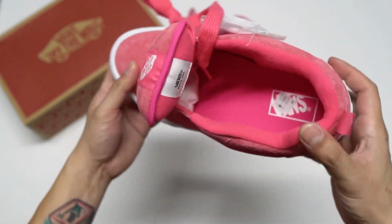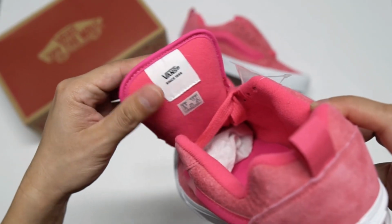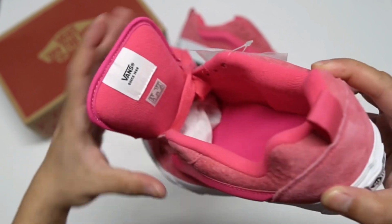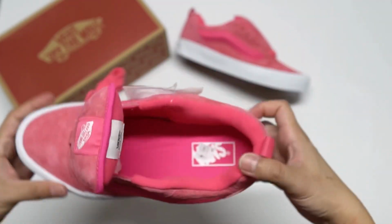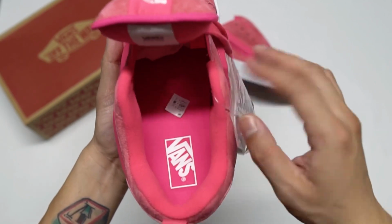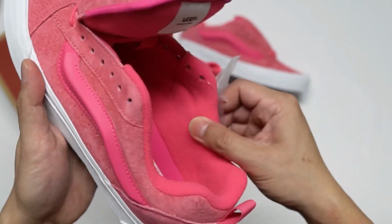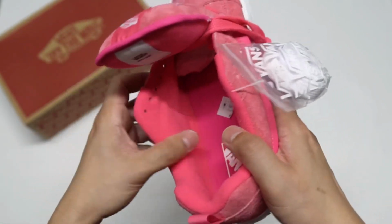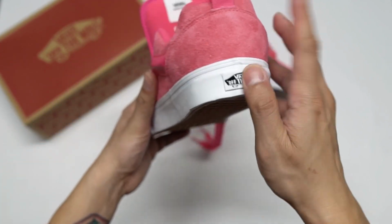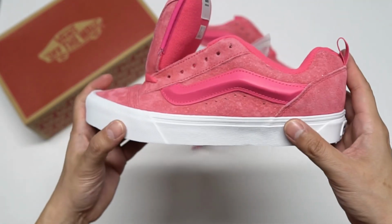Now I'm going to show the inside part of the shoe. You have the Vans and the size tab at the back of the tongue. And you got the regular Vans logo on the insoles, which here, let me clear that out for you so you can see. And it looks like it's just a regular insole. And before I forget, let me show you the bottom sole, which is the regular brown waffle sole.